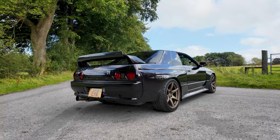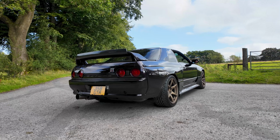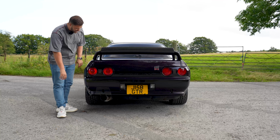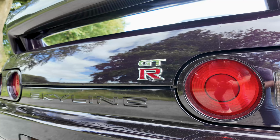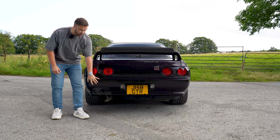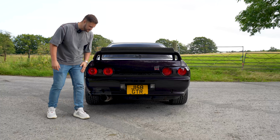Okay. And here we come to the back of this iconic car. And how good does this look? You get this carbon fibre lip here, this spoiler, and obviously the quad lights going either side. GTR badge with Skyline there. It just looks proper good. And of course, with this single exhaust exit. Andy, start it up, my mate.